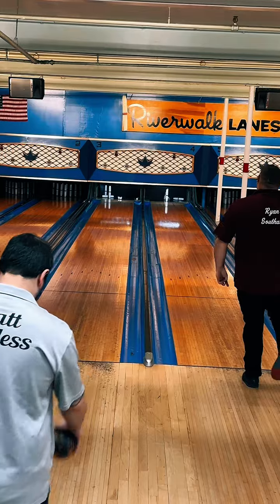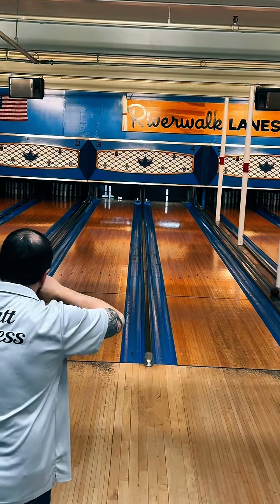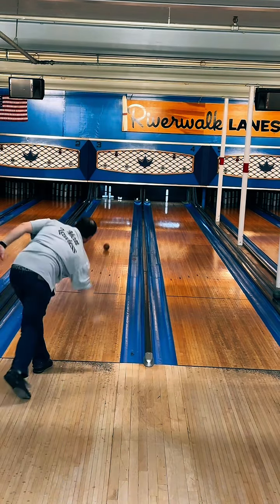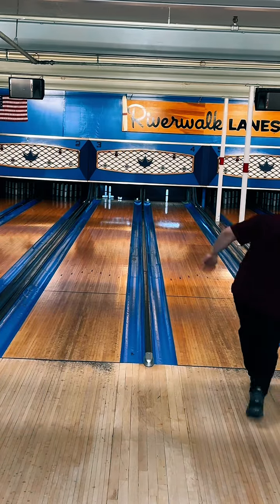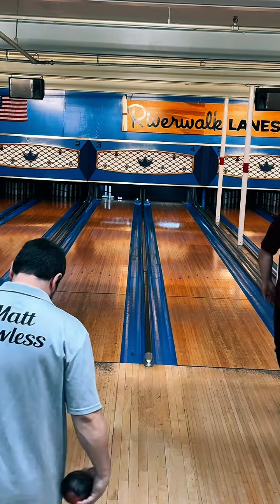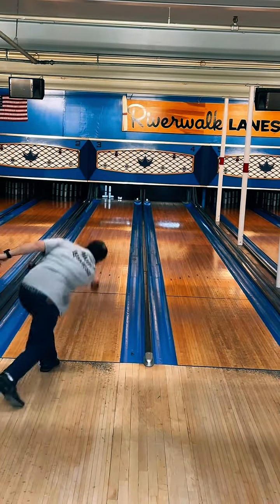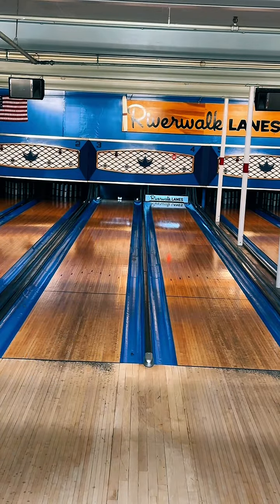Yes, we are definitely in New England. This is Riverwalk Lanes in Amesbury, Massachusetts. Barely room for that ball to fit in that hole, but SC, I can promise you it is harder than you're imagining.